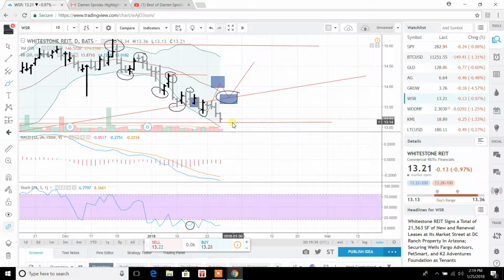If this thing hits my support at $13.14 or $13.11, I would go ahead and take a loss if I was in this trade. The reason why is because we still have a lot of strong downward movement going here, obviously, because the market faked me out on this call, in regards to price action, and we could just keep going down and down and down and down.